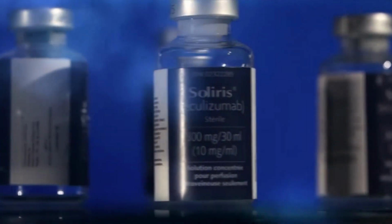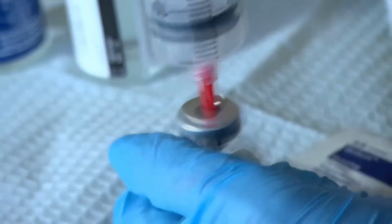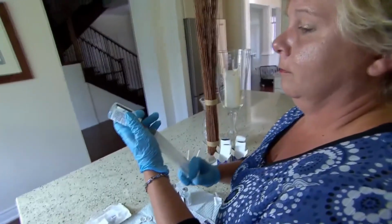Number 7. Solaris. You will be shocked to know that this medicine costs around $600,000 per patient per year as set by WellRx. This fun fact is that Solaris used to be considered the most expensive drug in the world, but there are others now that far exceed this.